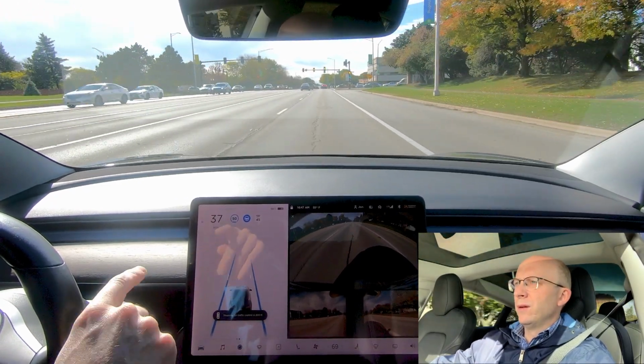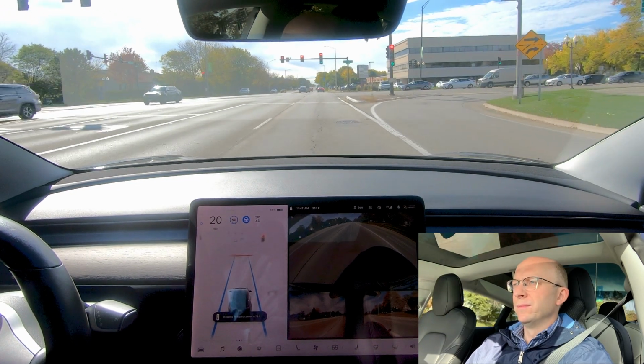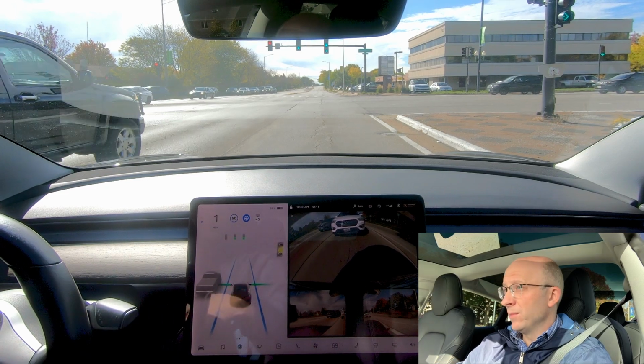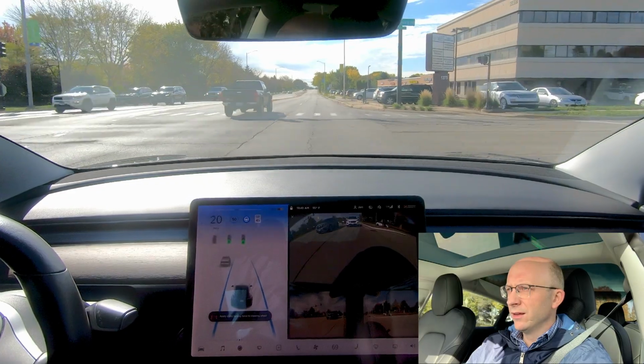Stopping at the light. Okay, perfect. So it's actually turning yellow, so I'm fine to stop here. So when the light turns green here, I will have to motion for the car to go forward. There, it turned green, and there you could hear the beep. So I pressed on the drive stalk here and am proceeding forward.